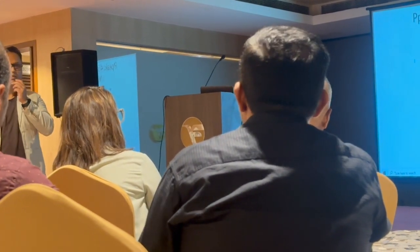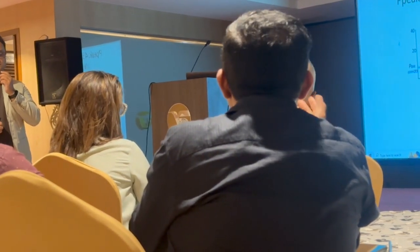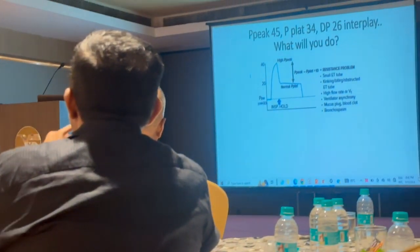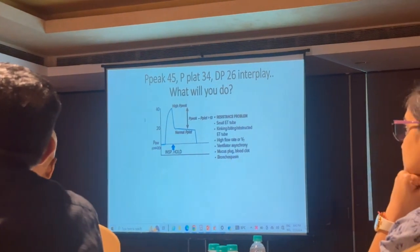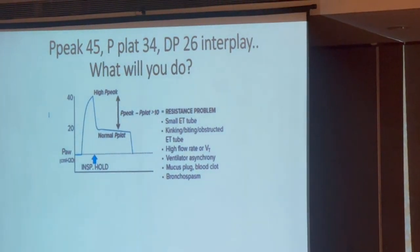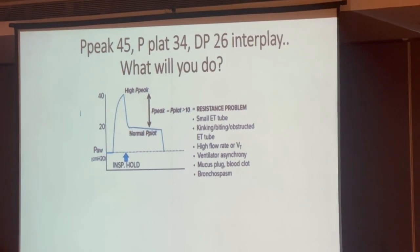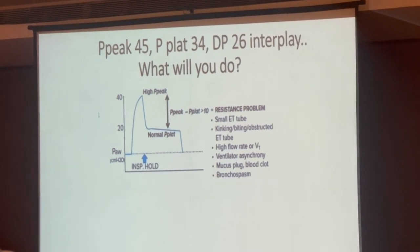Yeah. So when the right-side effusion is showing, we used to put the patient in the right lateral position to improve the oxygenation of the patient. Very important point. Even if you are suspecting ARDS, don't think that ARDS cannot be complicated by tube kinking or plugs. They all can happen in a simple ARDS as well, right?